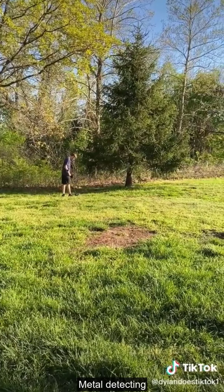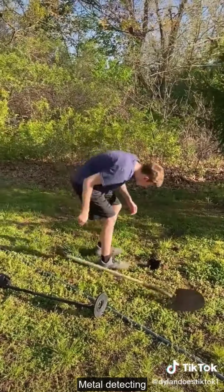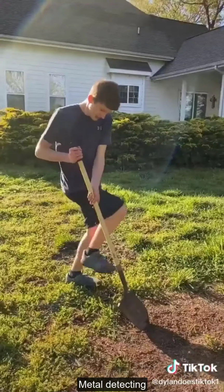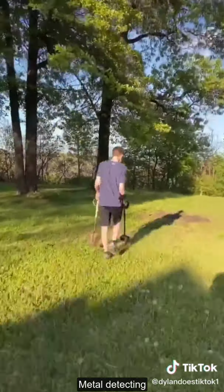And then I heard another beep, so I ran and got my shovel and started digging. And there was nothing there. Fire! So I kept on going until I heard another beep. And then I dug it up. And it was an old toy. How did this get in the ground? And then I walked around my yard some more with no luck.